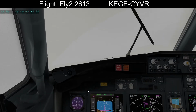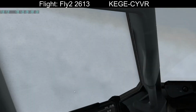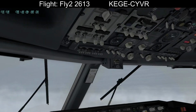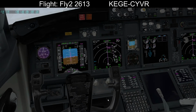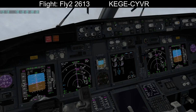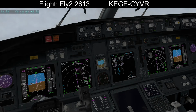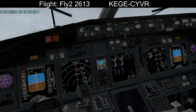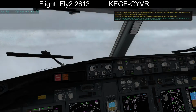But on this game, now we're actually through the cloud, you can see the FPS. The FPS is bad when we're in between clouds. If we're in a cloud, the FPS isn't too bad in X-Plane, so it's better than FSX in that sense. Right, I'm going to increase the descent speed now because we're starting to catch back up with our vertical profile, and I'm also going to slow it to 230 knots just to make sure we're going a little bit slower.